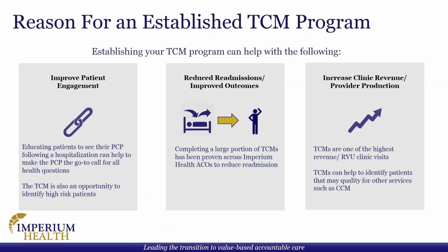So one of the reasons why I love to promote the TCM visit and then establishing a TCM program for yourself is it's the idea that it helps to sticky that relationship between you and your patients. The more you can connect between you and your patients, the more you're going to be able to help to influence and positively direct them to really high value care. Educating your patients around where to go following a hospitalization can make sure that you are their go-to resource for any questions.